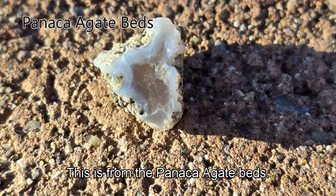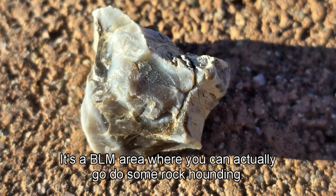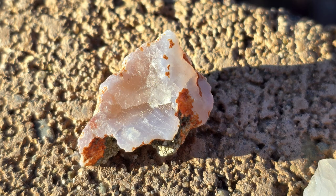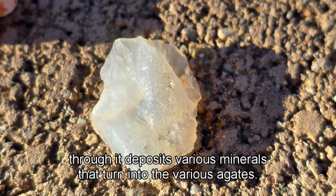This is from the Panaca agate beds. It's some BLM areas. That's some clear crystal there. It's a BLM area where you can actually go do some rock hounding. That's actually some opal. You should see that under the black light. It's pretty amazing. The way agate forms is that in volcanic rock there are gaps, and as water seeps through, it deposits various minerals that turn into the various agates.